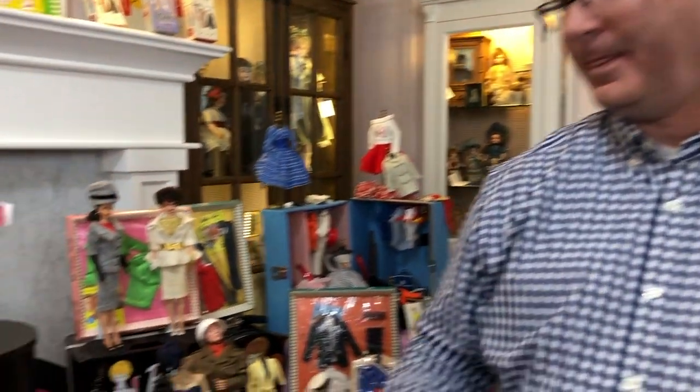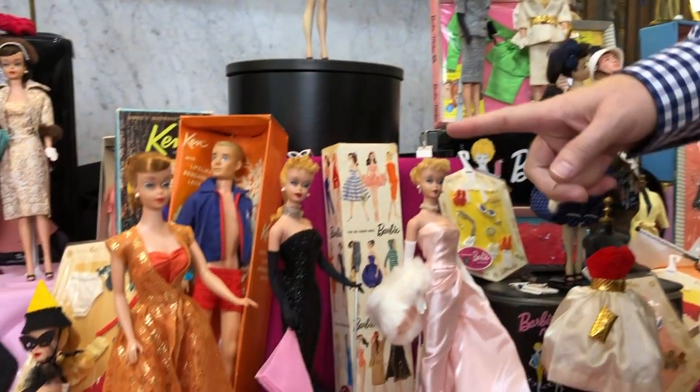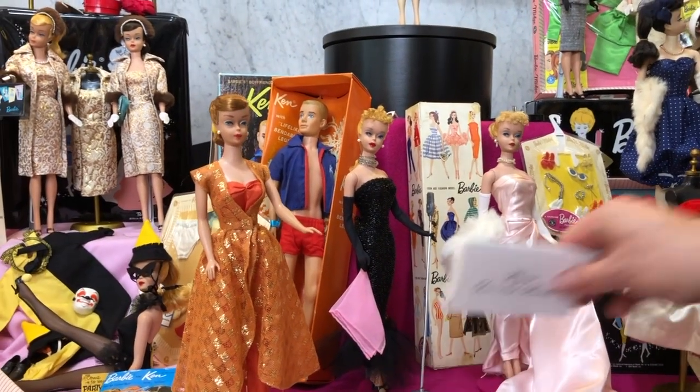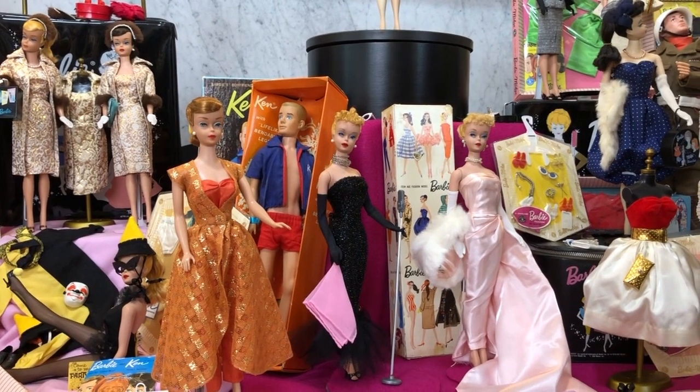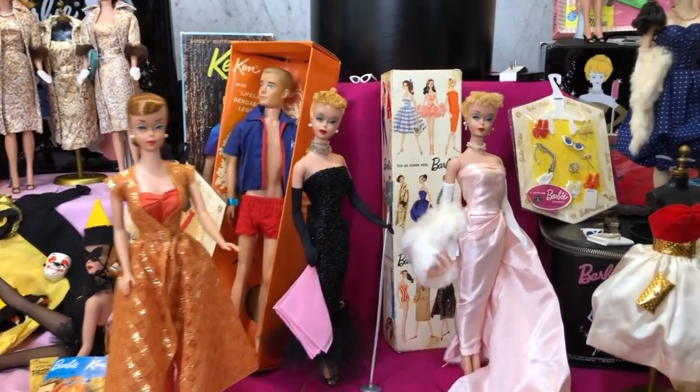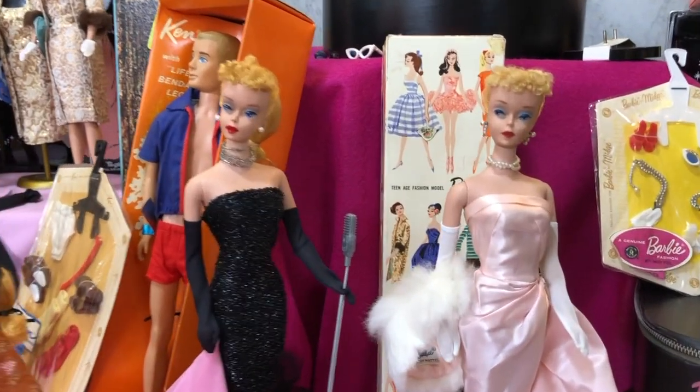Do we know who created these iconic looks? Yes. Well, the Solo in the Spotlight, which is probably one of the most recognizable Barbie dresses. Well, it's gorgeous, that's why. It's just stunning. It was designed by Ella Hall Brown.